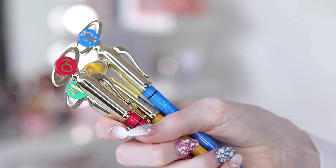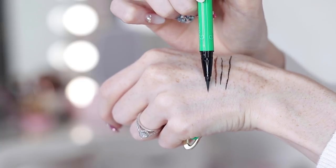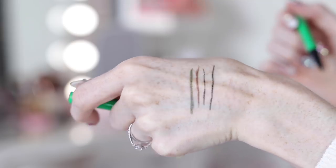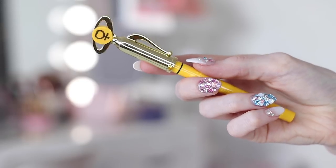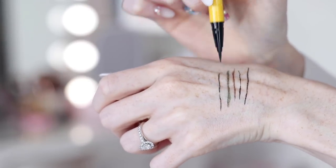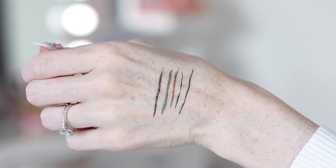Now, the colored ones. The colored ones look really cool. The green, as you saw, is okay. It's not as green as I would like. It comes off more as a dark gray, but it's still a really pretty color. Very, very easy to apply. The yellow was not yellow. I thought that this would be a yellow eyeliner, but it was actually black. And out of the three black eyeliners that I've tried, this one has been bleeding the most on my hand.